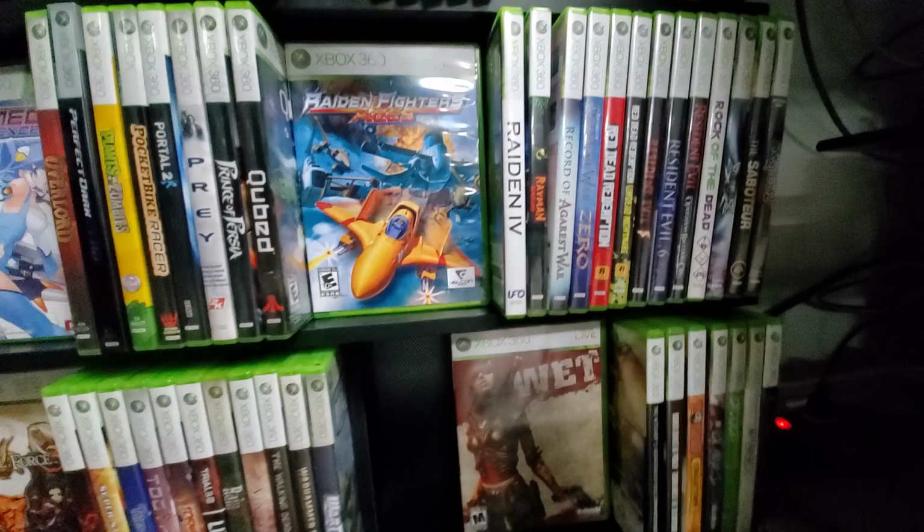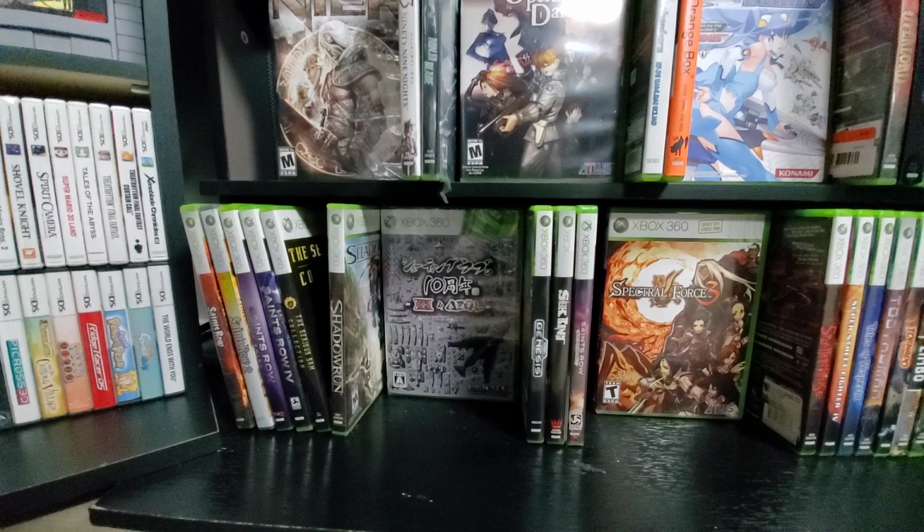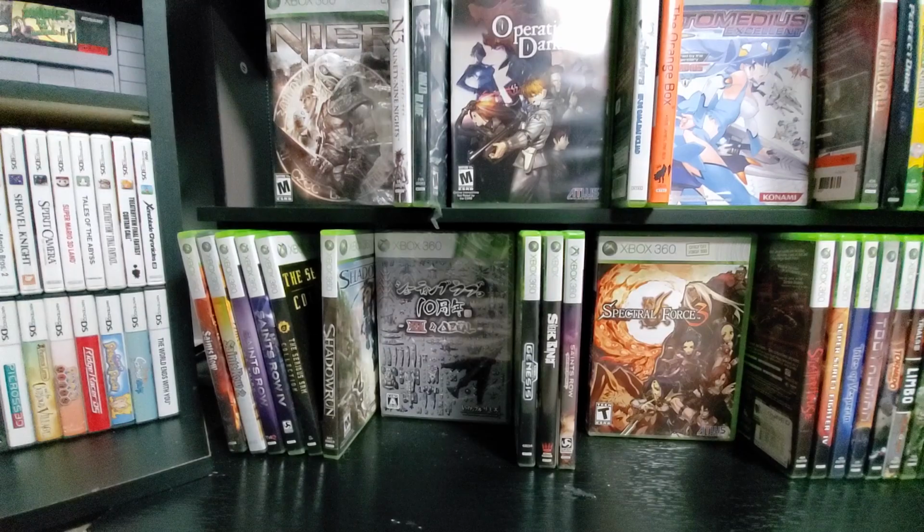Back down here, all the way to the ground. Here we go. Man, guys, I'm getting too old for this. Here's another region-free shmup. I think this is like Tri-Zeal and Delta Zeal, or Zy-Zeal and Delta Zeal. That's a hard one to find. I have it sealed, but I need to play it.